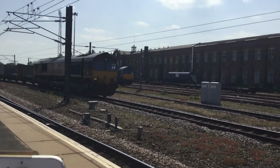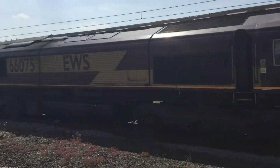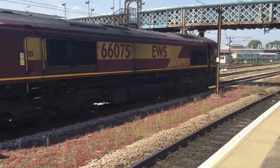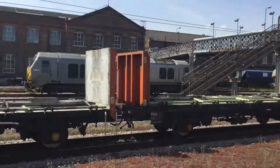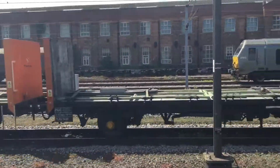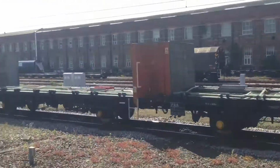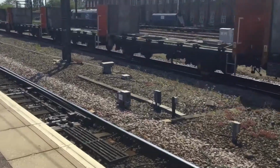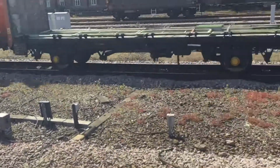I don't know how this picture's going to turn out, because I can hardly see it. And I think it was pretty rubbish. The video, 66075, it's going to be the final movement today, this. This video could be one part, could be two. Pretty bare and empty freight train, this one.